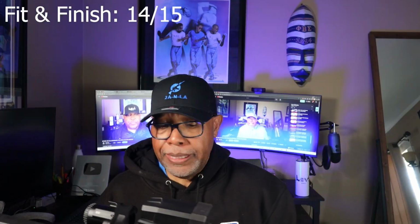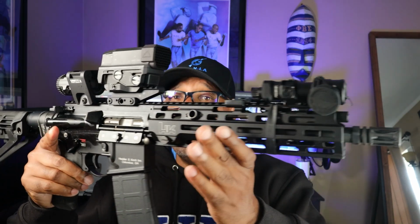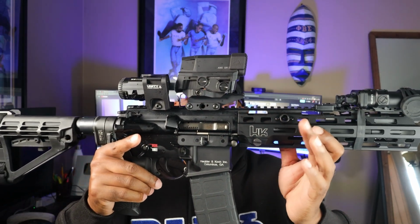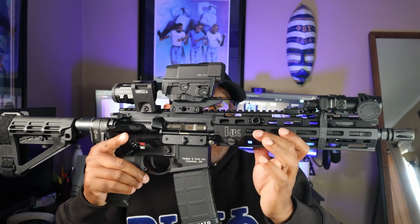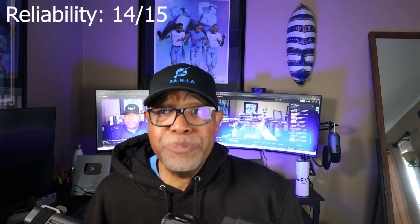Next up, fam, reliability. Look, fam, oiled it up, took it out to the range, and just went hog wild. Once there was oil in this bad boy, it just ran and ran flawlessly. I had 0 issues. It was a pleasure to shoot. I'd say keep it clean, keep it oiled. This gun is going to go. Piston-driven guns tend to be more reliable anyway. So yeah, reliability, 14 out of a possible 15.